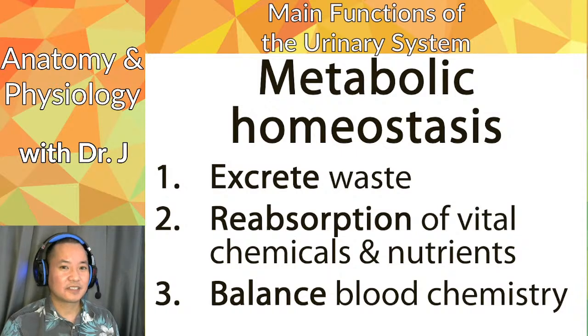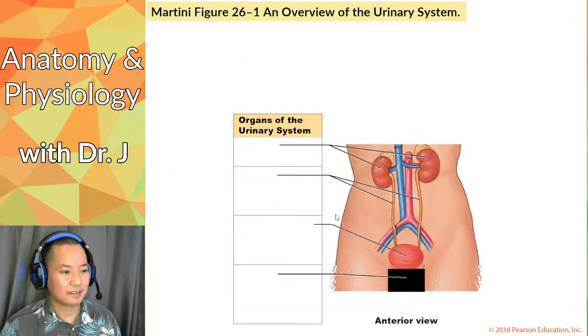So the urinary system can also balance your pH inside your body and also balance the concentration of ions, minerals, and electrolytes in your blood as well. So the urinary system is not just about producing urine. The bigger picture is that it maintains chemical balance inside your body.